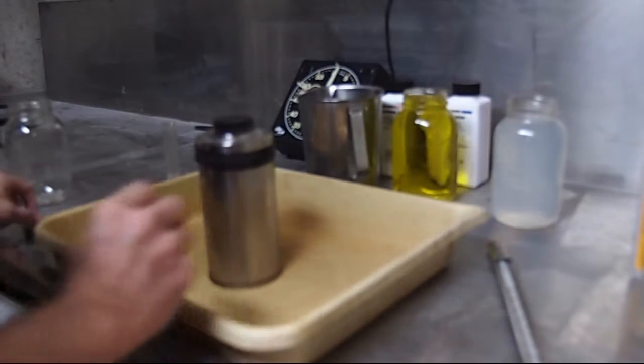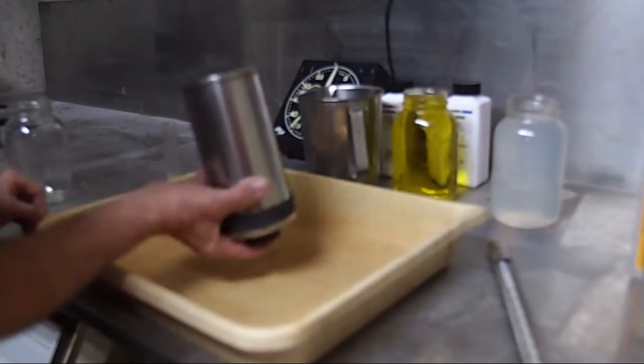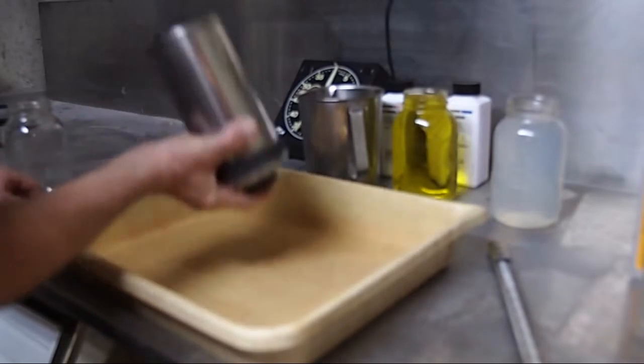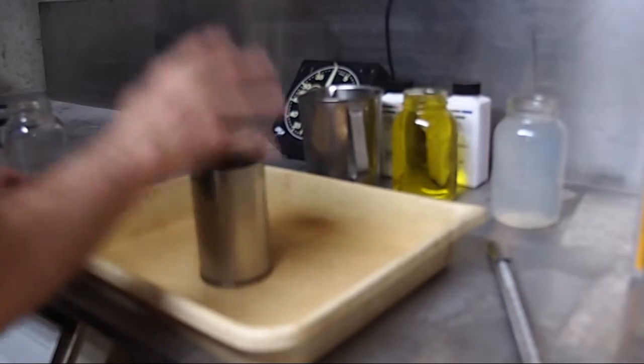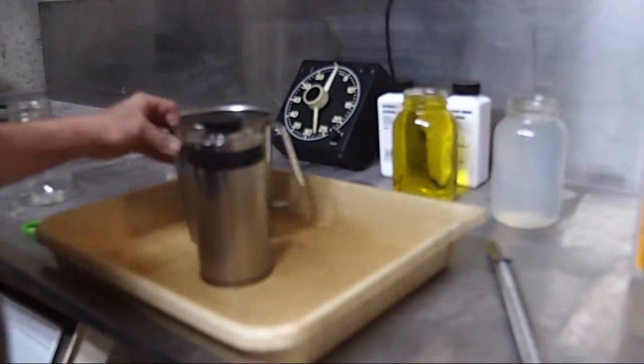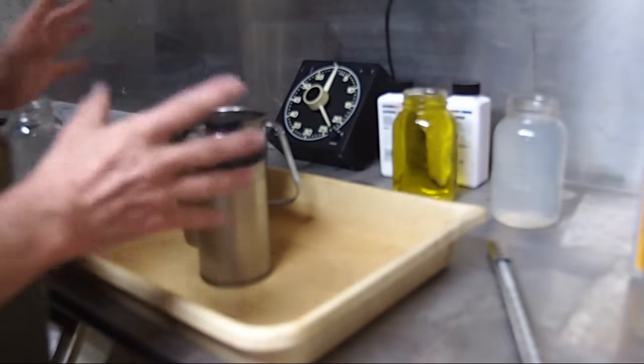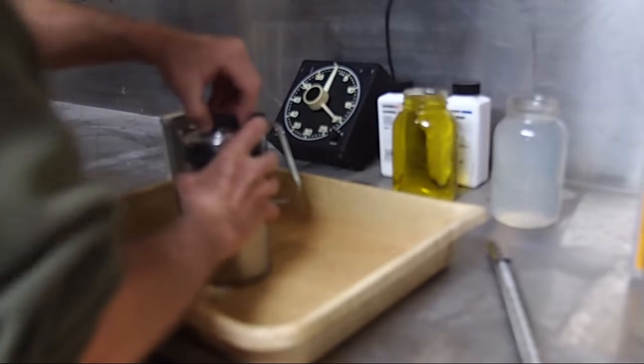Well, it's winding down. Got one more agitation. We'll start draining the solution about 20 seconds before the end of the processing time. That helps to even things out a bit. Here we go, one last. Okay, now we're going to wait 10 seconds and we'll drain that. Start draining right at the 20, and that should work out about right.